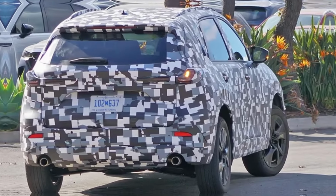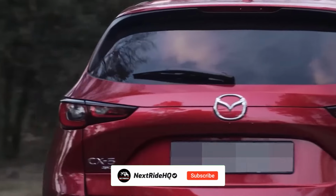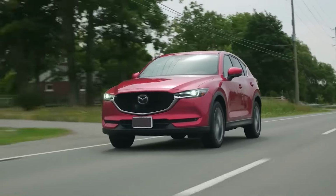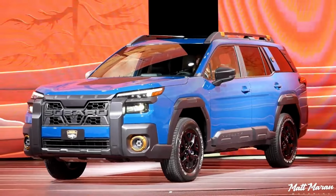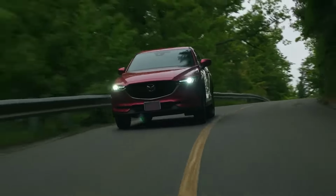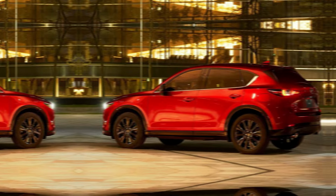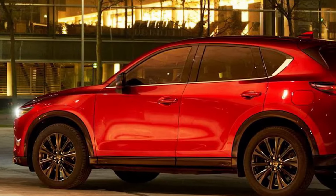At the back, L-shaped LED taillights, inspired by the CX-90, and a chrome accent strip create a cohesive, upscale look. Unlike some rivals that lean into rugged styling, like the Subaru Forester, Mazda keeps the CX-5 firmly in the sporty urban SUV category, appealing to buyers who want sophistication over off-road pretensions.